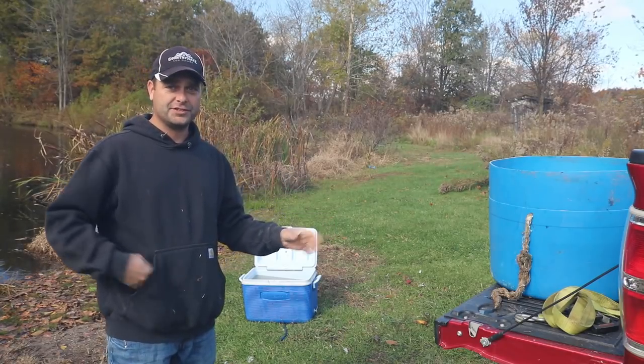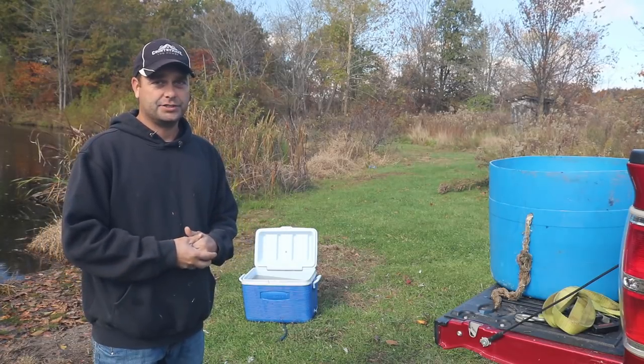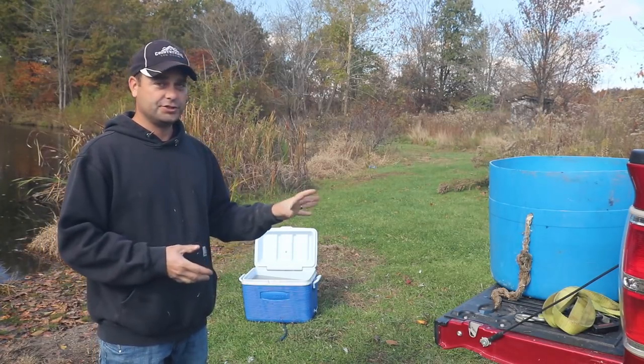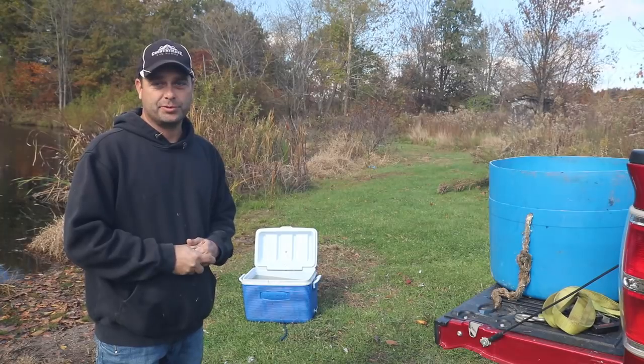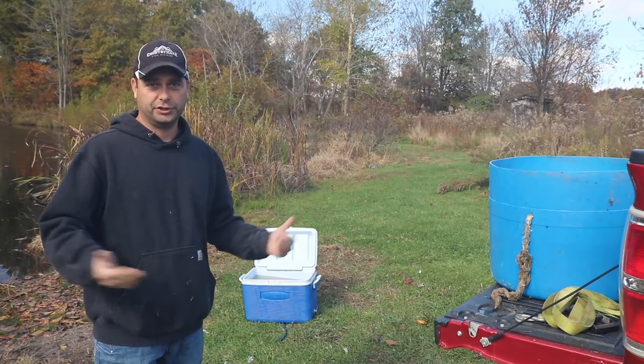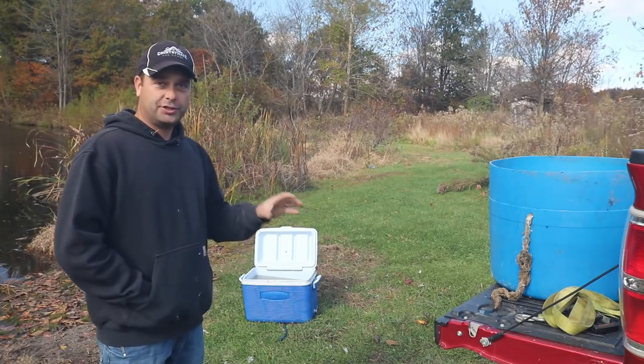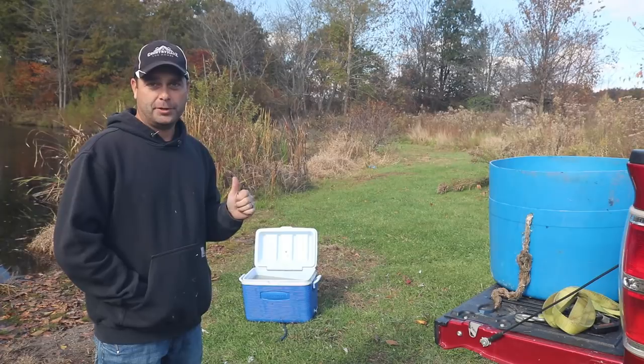Now we're only putting in 50, so it'll take a while for them to build up, get bigger and populate this pond. So I figure it'll probably be at least 3 years before I can start fishing the crappie out of this pond. But I really need to just go ahead and get all these fish put in the pond right now.